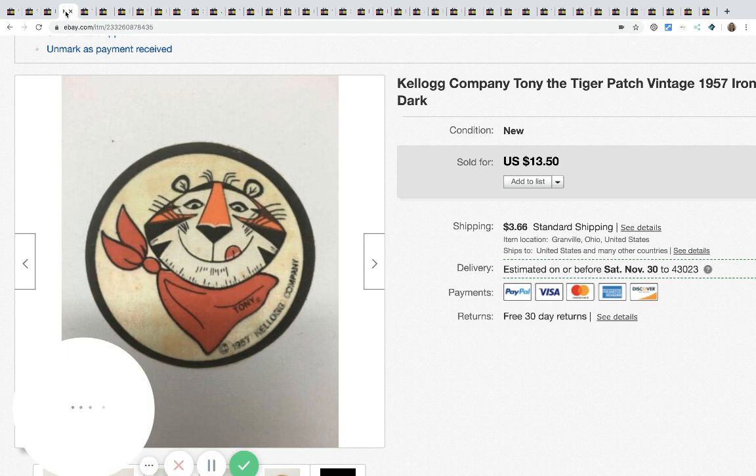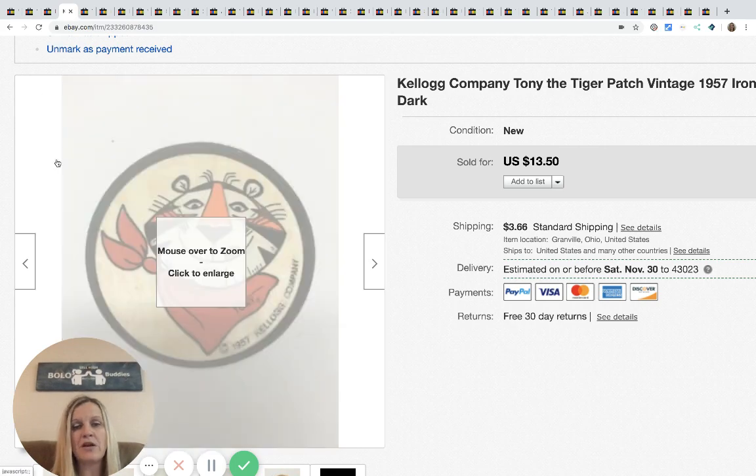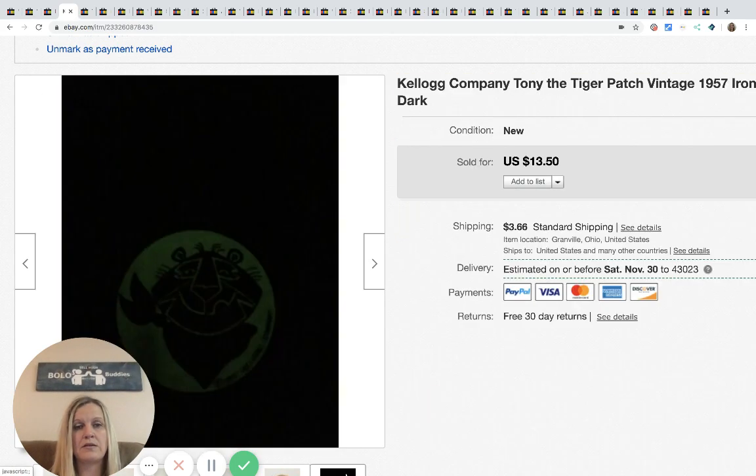This took a while to sell, but again, I picked it up with a bunch of other stuff. It's from 1957. It's an iron-on Tony the Tiger patch. It's vintage. Things like this, you just never know. You have to wait for the right buyer. I took a best offer of $8. Again, it took me 1 minute to list. I did sit on it a while, but it does not take up a lot of space. So I probably made around $7 on it for 1 minute of my time. To me, that's worth it. And it glows in the dark. So pretty cool.